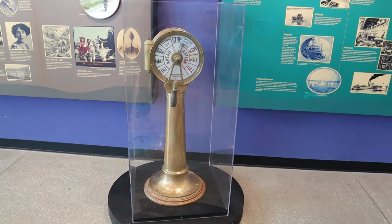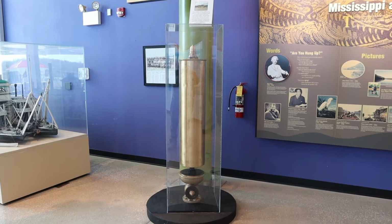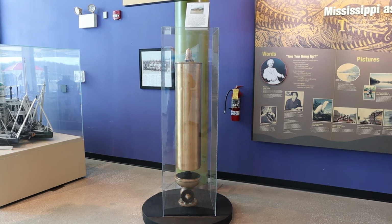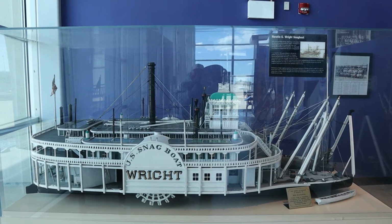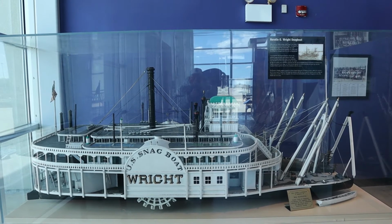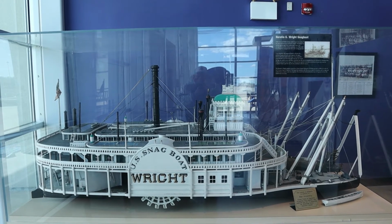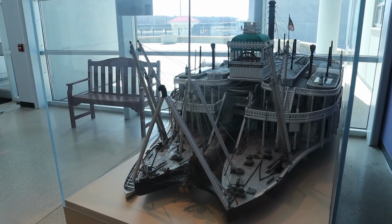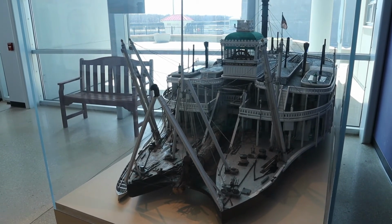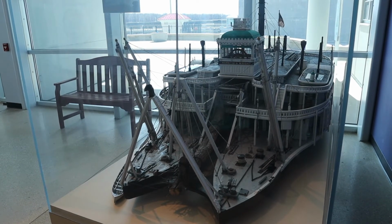An old engine control, and an old steam whistle from an old steamboat. And this model is the Horatio G. Wright snag boat, which was a type of steamboat that actually went through and got rid of snags along the river and in the river. This model was made for the 1904 World's Fair in St. Louis. It's pretty darn awesome.